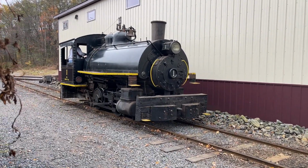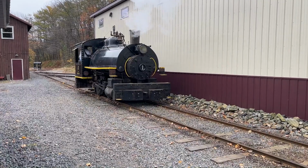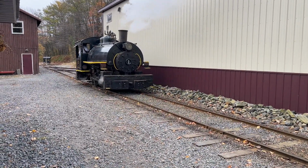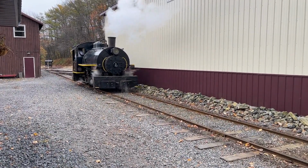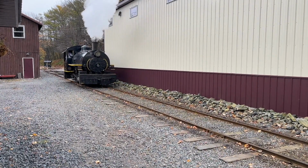For the first run, Jim operated the locomotive uphill while I watched and learned from him. When we reached the end of the line, it was my turn to operate the locomotive back to the station while my friend Colin from PA and Northeastern Railfan filmed it.